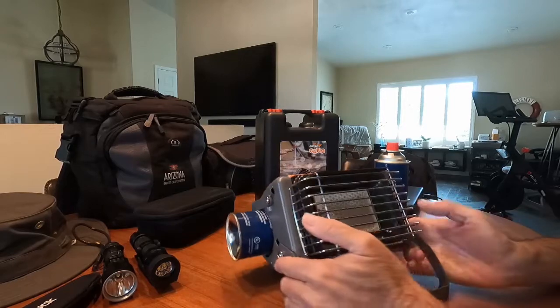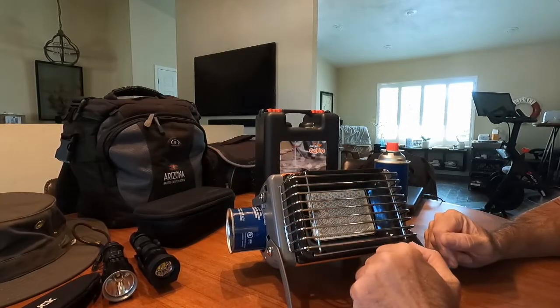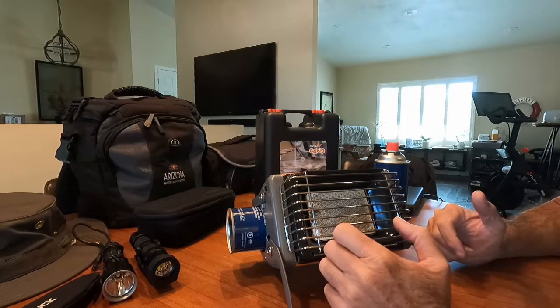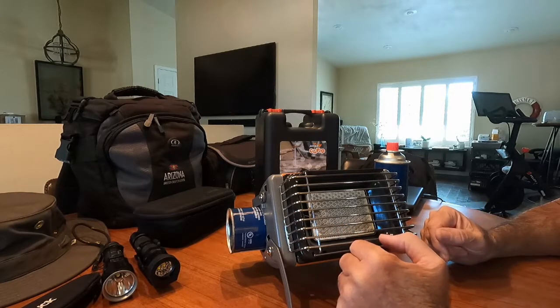So I do like it overall, as I said, it just has limited uses. And I've never really had to use it in an extremely cold situation. For that, I would definitely use something larger.